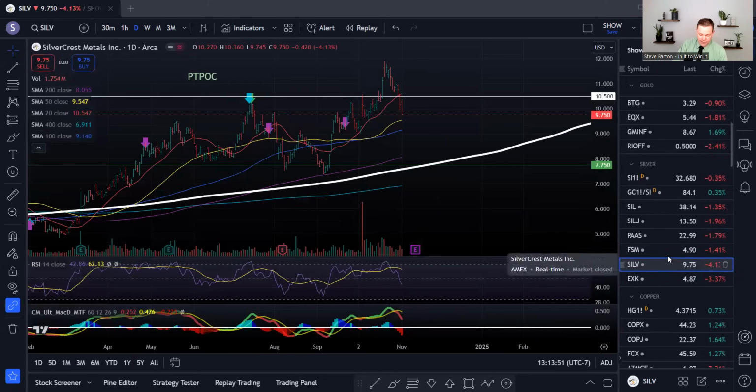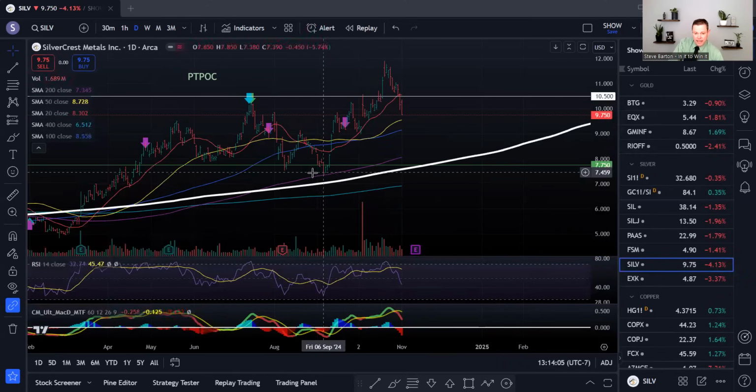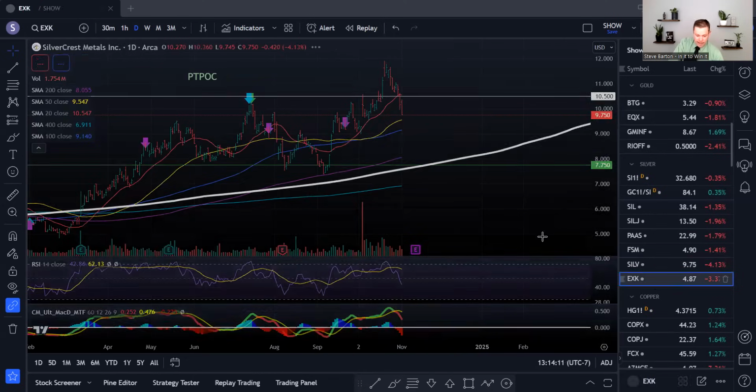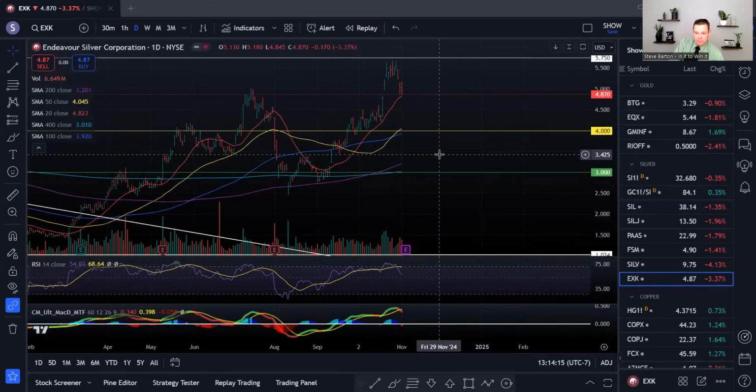And SILV, Silvercrest Metals, is down 10% for the week. So I guess the news of Core Mining and the merger has kind of worn off, along with silver selling off a couple of bucks, down around $9.75. If you want to make an entry on this, I would look to add here around this rising 200-day moving average.